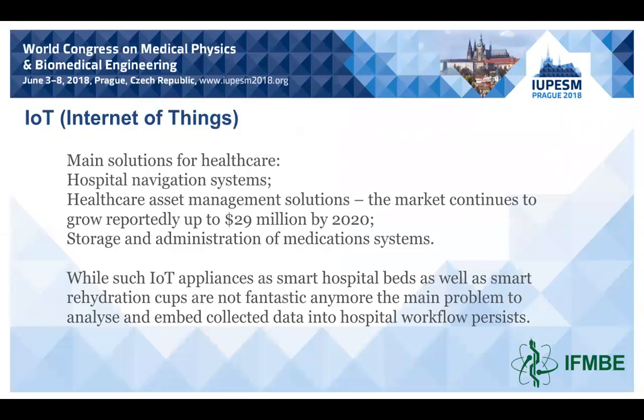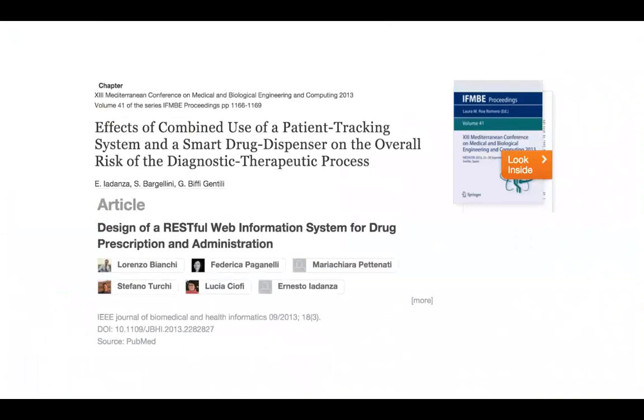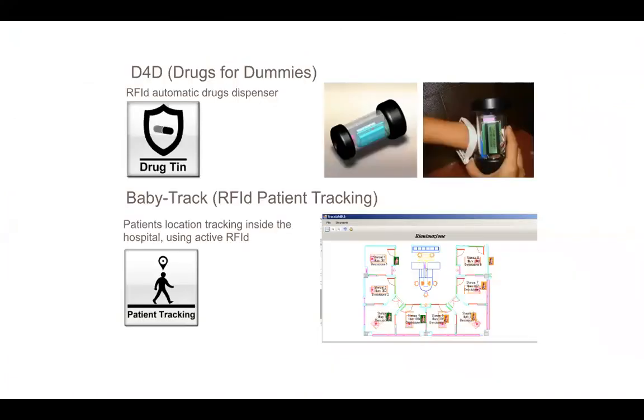Internet of Things is now a reality. Every day we have to manage it. And what we can do here, for example, once again, you select the process, could be the patient identification, could be the drug administration, and you describe that process with the same techniques I was mentioning before. So you break down the process. In this case, we were trying to implement a couple of tools that have been developed in my lab. One is this drug dispenser. The other one is a combined solution of software and hardware with RFID to track the position of patients in the intensive care unit of a children's hospital in Florence.